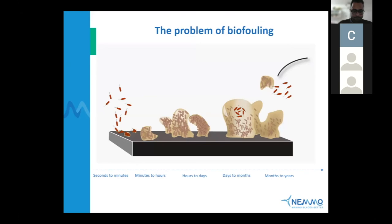So the process begins with the absorption of organic molecules, such as proteins, carbohydrates, and nucleic acids, and this essentially aids in the adhesion of fouling organisms to the surface, providing a conditioning layer. It occurs just after the surface is submerged in the water and allows for the favorable attachment of biofouling organisms. So the attachment step then follows, where the cells attach to these. The growth step follows after that, where cells grow and proliferate.